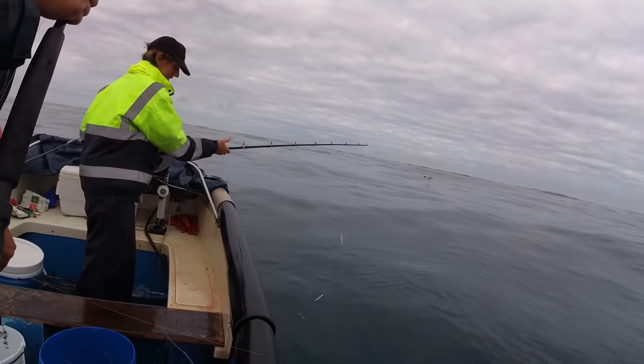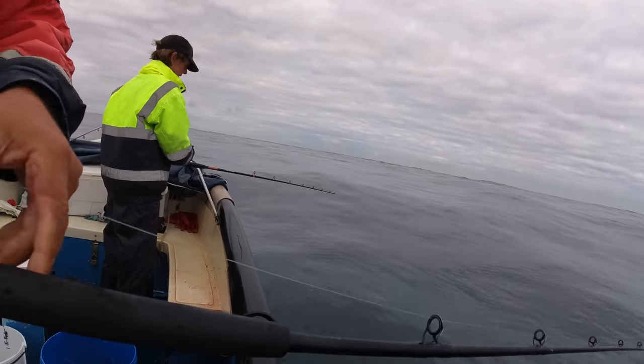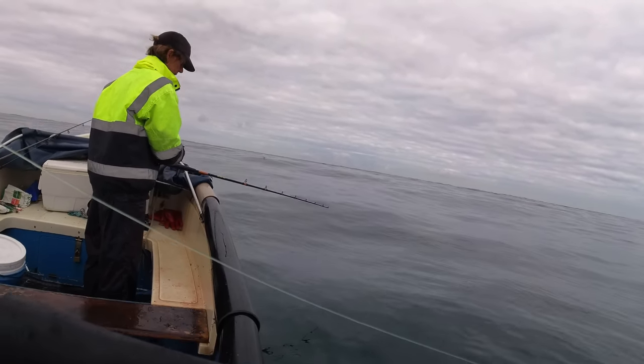We're going to have to measure these later. Oh yeah, we will. Give it one quick drop and then we go. That barely fits in the bucket, that one's so big. One quick drop and then we go.